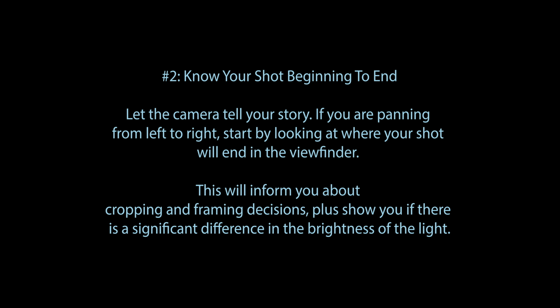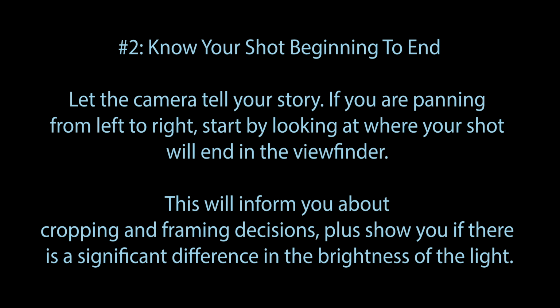Number 2. Know your shot beginning to end. Let the camera tell your story. If you are panning from left to right, start by looking at where your shot will end in the viewfinder. This will inform you about cropping and framing decisions, plus show you if there's a significant difference in the brightness of the light.